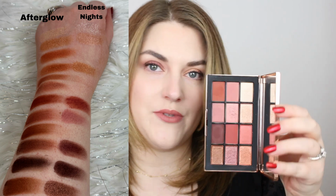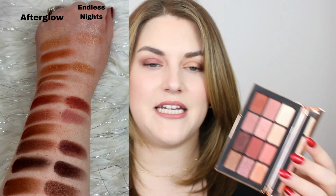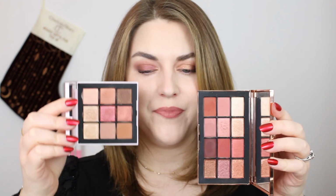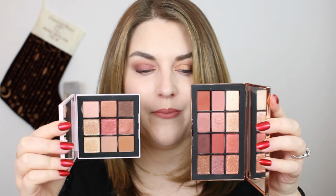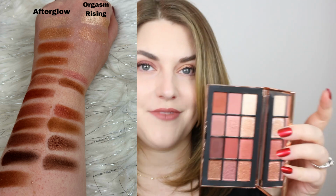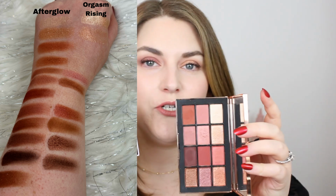So I will pop the swatches on the screen. Obviously you get a lot more shades with the Afterglow palette. Formula-wise, they are pretty similar. I think if you already have Endless Nights, you could probably skip Afterglow, but I do think these are similar enough. Then I wanted to compare to the Orgasm Rising palette, which was the one they released around this time last year. This one is leaning a little bit more into those neutral browns. You do get the Orgasm shade and of course that classic pink shimmer, but otherwise this one is a little bit more neutral. This is a little bit more into those pinky tone browns. So these ones aren't as similar. They're still pretty similar, but these ones aren't as similar by Nars standards.